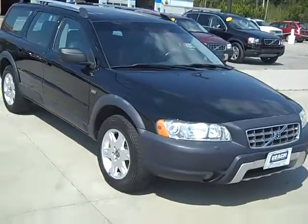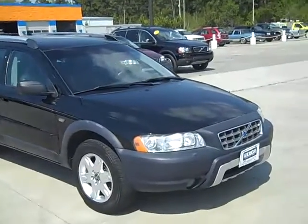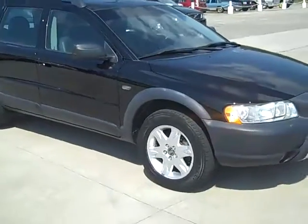Angela, let's run right back to Beach Automotive down here in Myrtle Beach. Just want to go over the 2005 Volvo XC-70 four-door wagon. This is the black one.